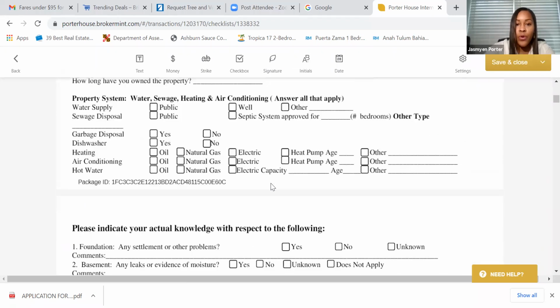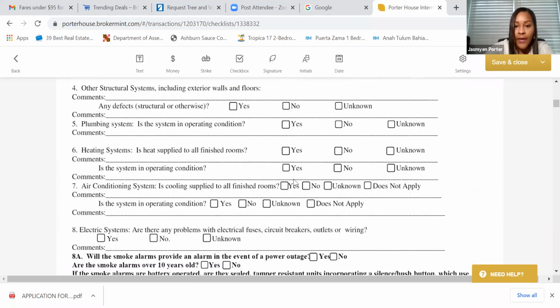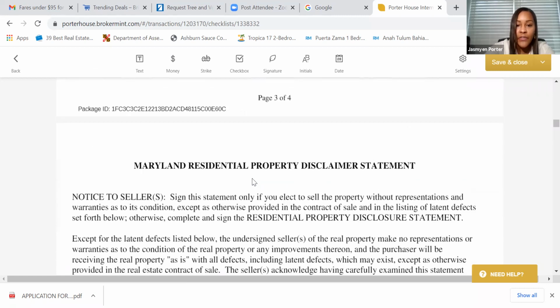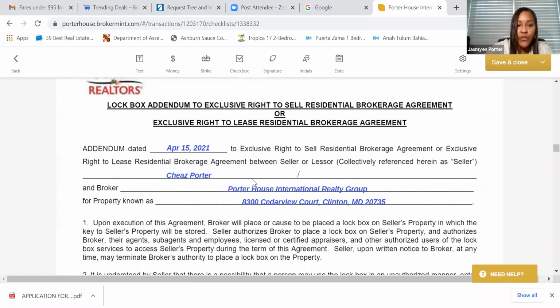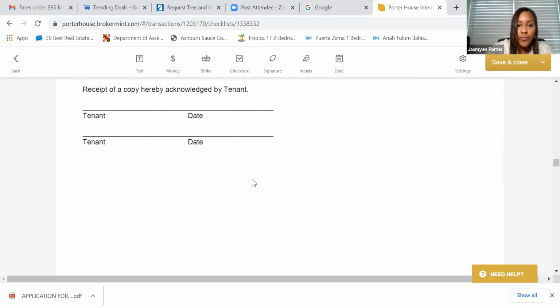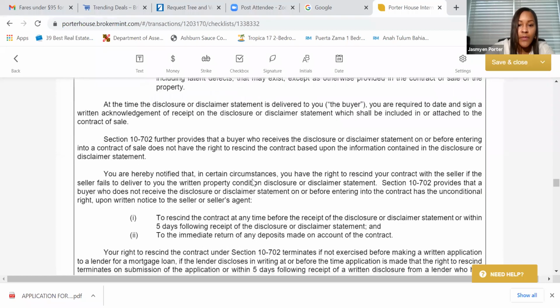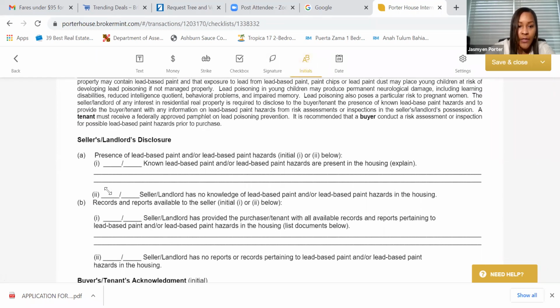All right, now what do I want to do here? I want to make sure that my seller has signed off or initialed or selected everything that's necessary, but I saw a couple things that I wanted to make sure had signatures. I think it was this one, there you go. So this document here, I need an initial from the seller.